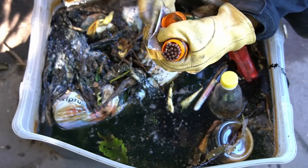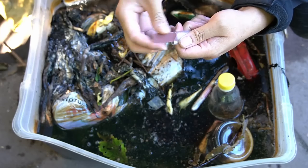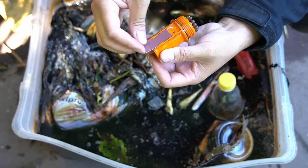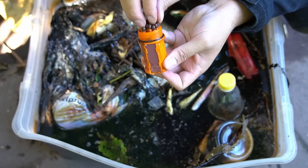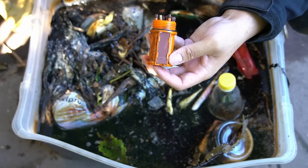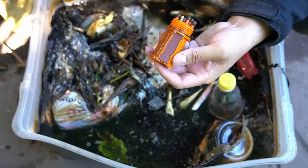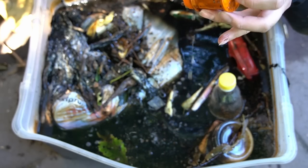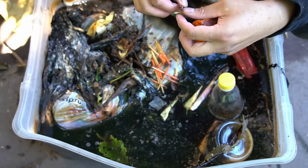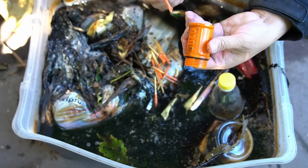Let's see if I can get this match to start. These stormproof matches to start. The striker out, pop it on here, just like that. Oh, it might be bad. Oh, they are wet and they're super soft, see? Oh, okay. There was liquid in it. Yeah, these are all soggy. Too bad. Yeah, in a survival situation, I'd be screwed if I found these.